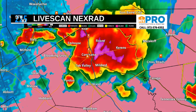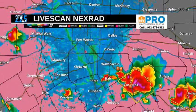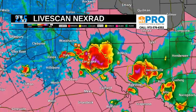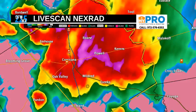So we'll look for that here in a little bit. But let's watch these very carefully, especially this one that's warned. So if you're in Powell, Corinne, or Corsicana and Rowan, still stay inside, seeking shelter in a sturdy building away from windows, especially western windows, just because we have had confirmation of tennis ball size hail.